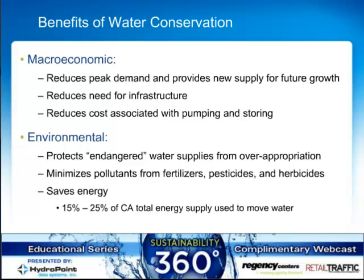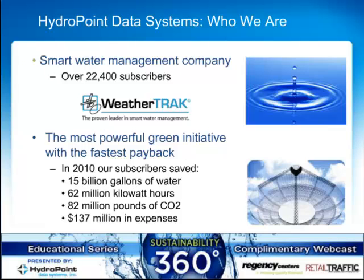HydroPoint customers know that going green does not have to be the expensive route. In fact, conservation actually cuts costs. With its rapid payback, smart water management is a perfect example of this. HydroPoint customers reduce their operating expenses even while they are protecting natural resources. As we're about to hear from Mark, aligning your environmental and financial goals will help assure the success of your sustainability strategy. Mark, over to you.